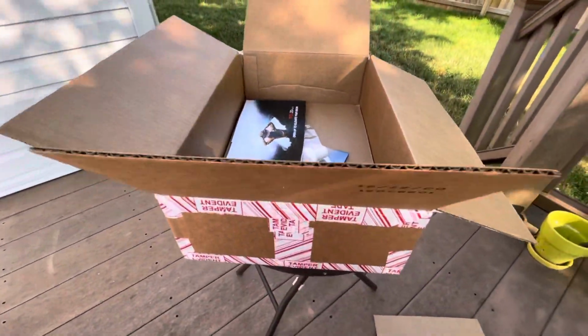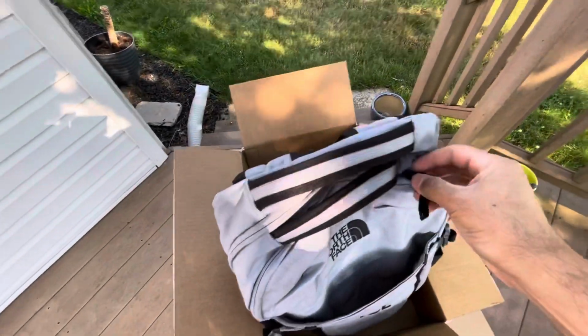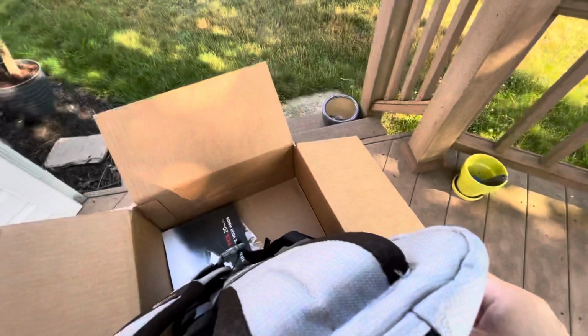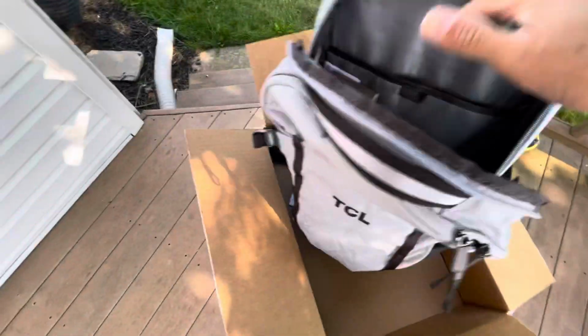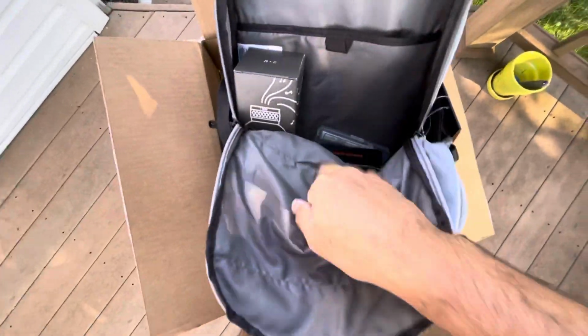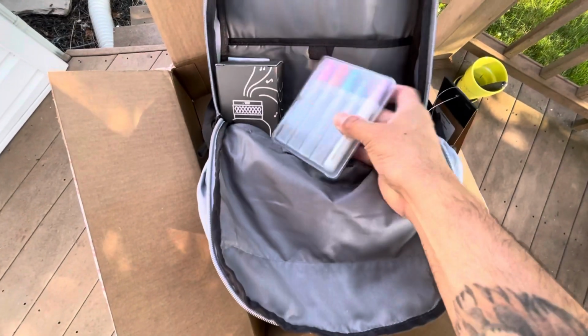Let's go ahead and see what we have inside the backpack right here. North Face. I'm doing it one-handed, no tripod, no nothing. This is strictly unedited, unscripted. Holy moly. So we have a lot of stuff in here, man. I'm super excited. Check this out.